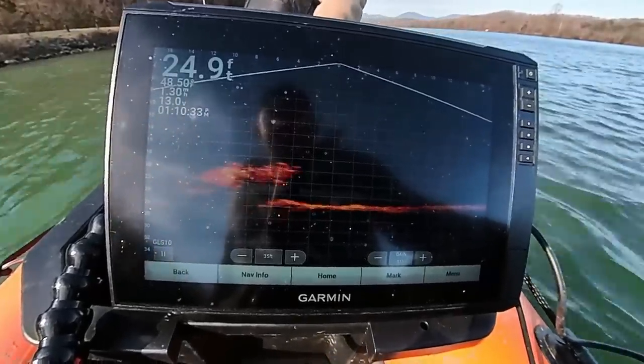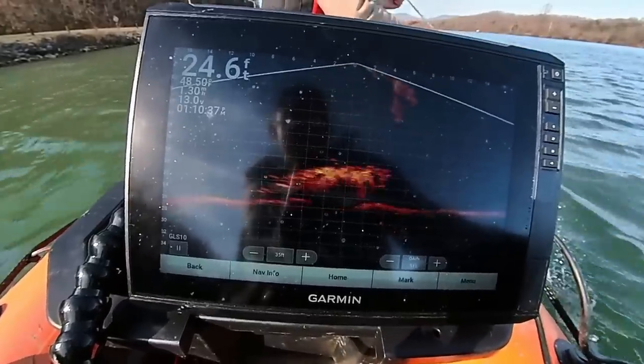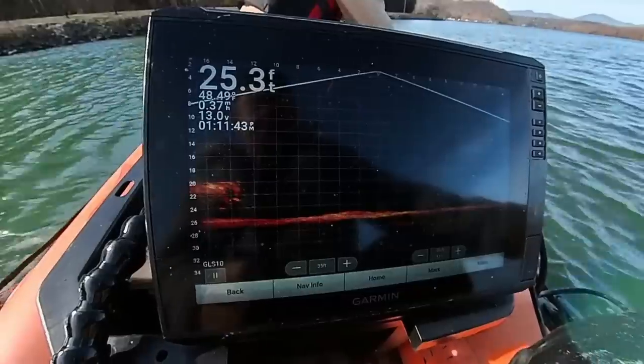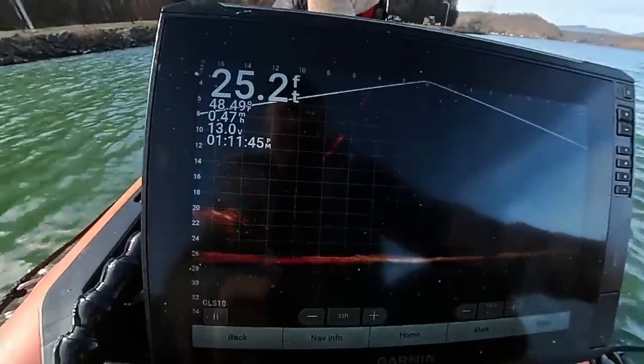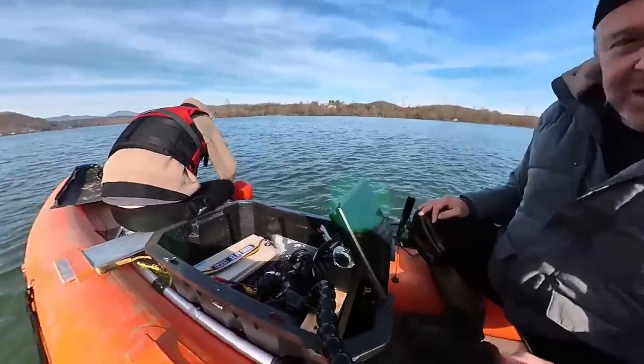Drop it, drop it. Go all the way, all the way. Stop it. Oh yeah, you nailed it. Like I can see the rope, I can see the car over here. Yeah. Alright, looks like we hit it with the magnet.